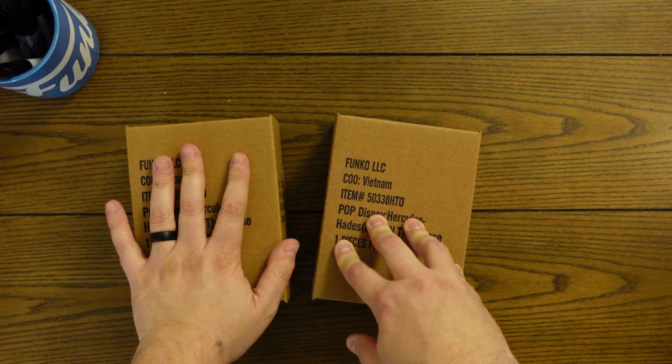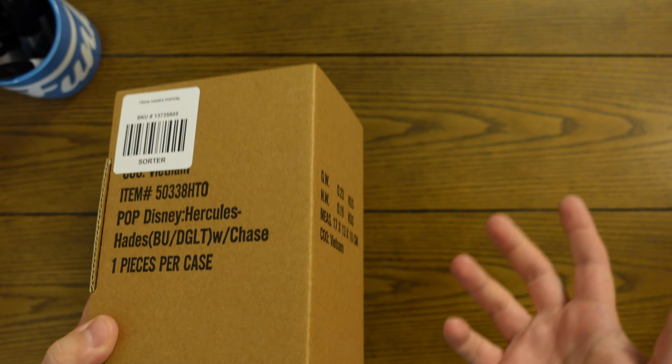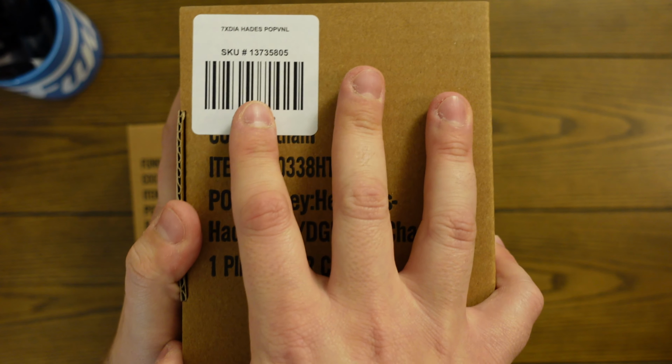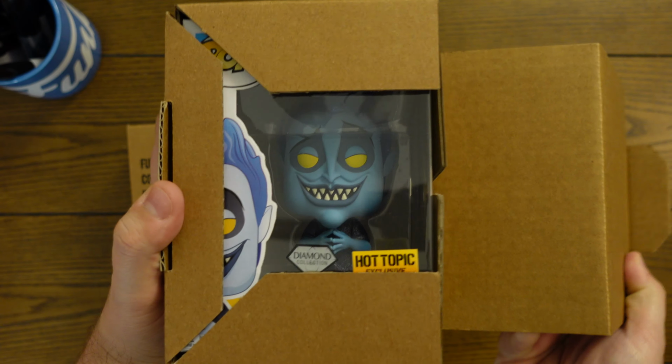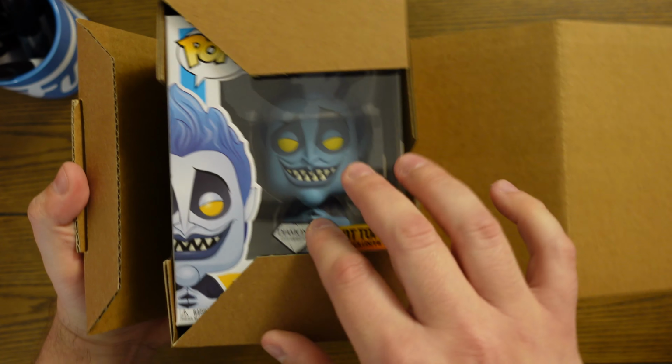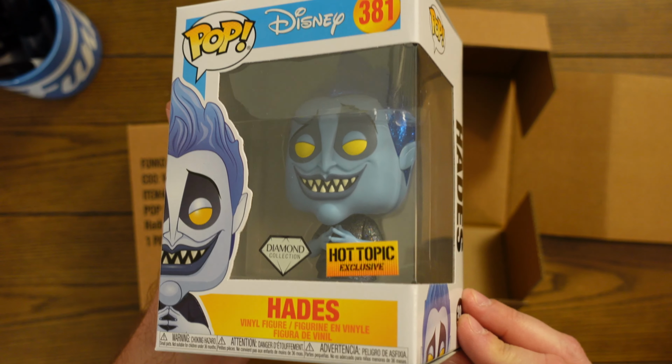So these are the Hades Diamond Edition. So it has a Chase that's got the red Hades, and then the normal one is the blue Hades. So let's go ahead and take a look. Ready? 1 and 2, and it is, that's the common one. Take a quick look at that guy.